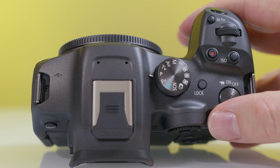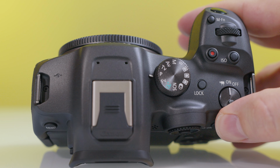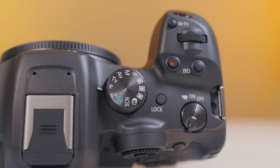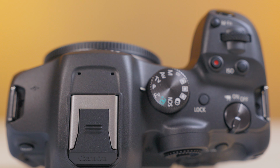It has a very nice substantial grip and it sits well in the hands. The top of the camera features a switch to turn the camera from off to either photo mode or one more click to video mode, followed by the ISO and video record buttons, a control dial, a multifunction button, and the shutter button. To the left of the power switch is a lock button and the mode dial, as well as the hot shoe, which Canon is calling the multifunction shoe, as it will support an audio device to add XLR inputs.